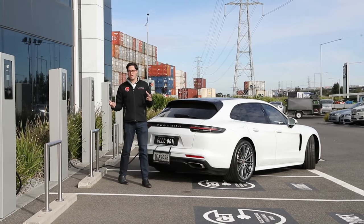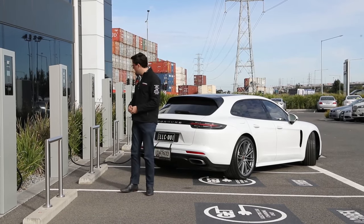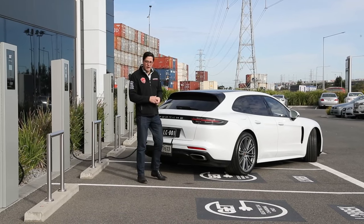So how does all this technology come together to create a true performance Sport Turismo? Well, let's unplug it from our Get Electric smart charger and go and find out how.